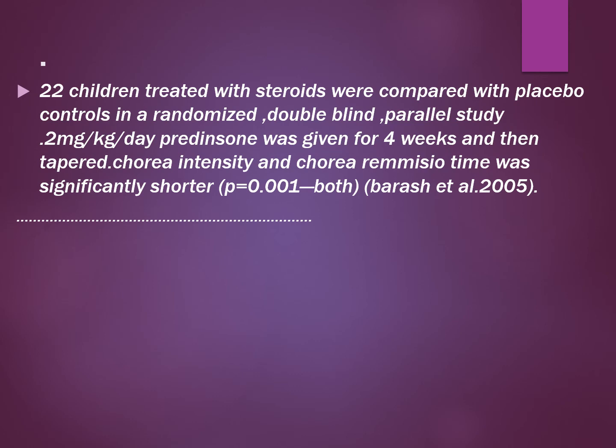In another study, 22 children treated with steroids were compared with placebo in a randomized double-blind parallel study. Prednisolone 2 mg per kg per day was given for 4 weeks and then tapered. The chorea intensity and the chorea remission time were significantly shorter in those assigned to prednisolone when compared with placebo. So in this study also, prednisolone showed a significant shortening of the duration to remission.